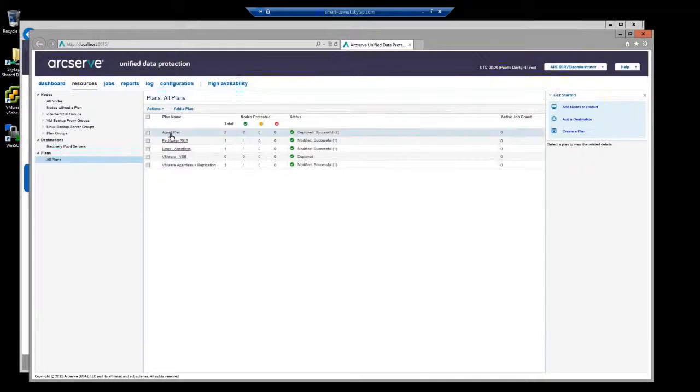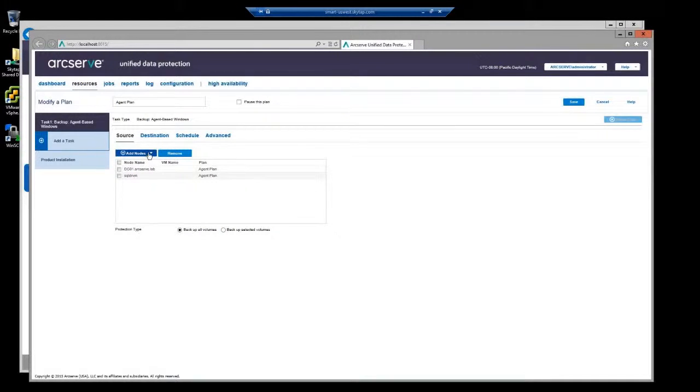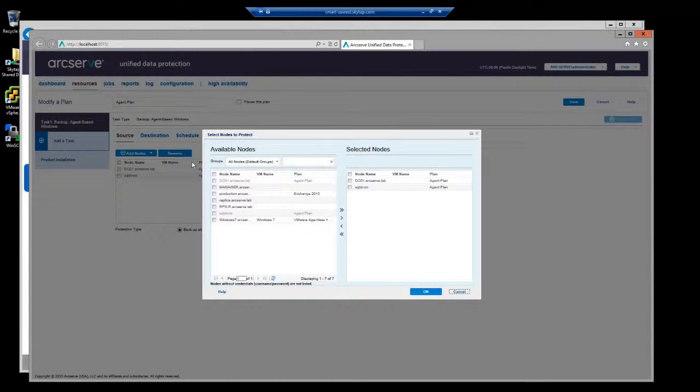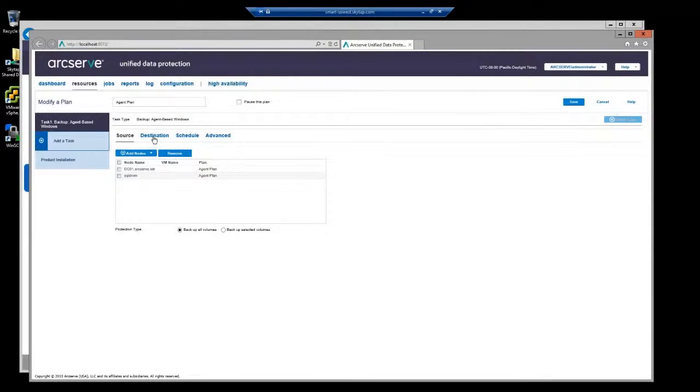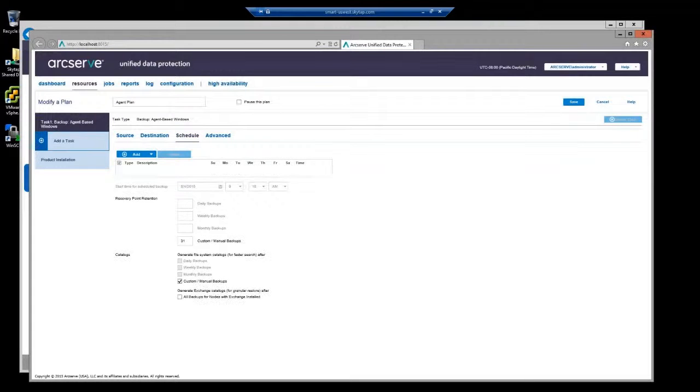Setting up a simple plan is as simple as taking those systems that you registered and adding them to your list. You can do that from the drop-down. You can select the nodes that you want to protect, just basically by moving them to the right-hand side of the screen. Once you do that, you point it to your local recovery point server and give it a password, and then you can set up your schedules.